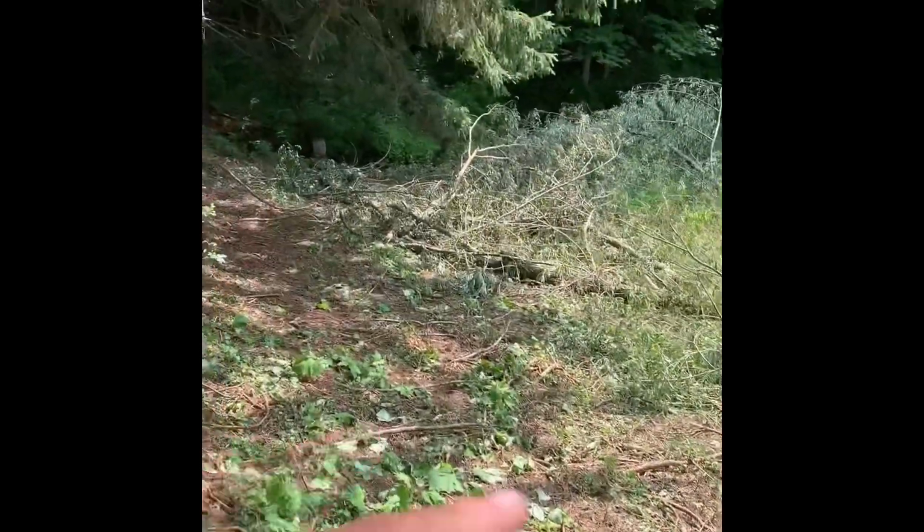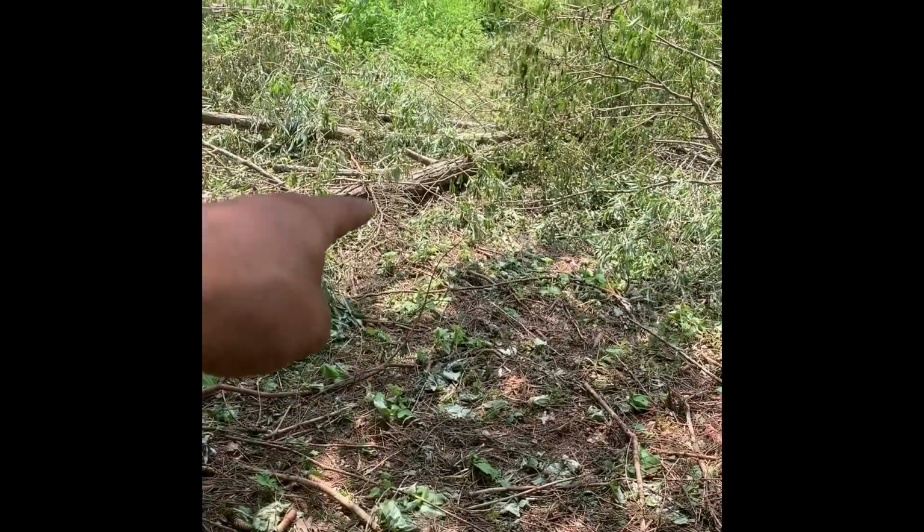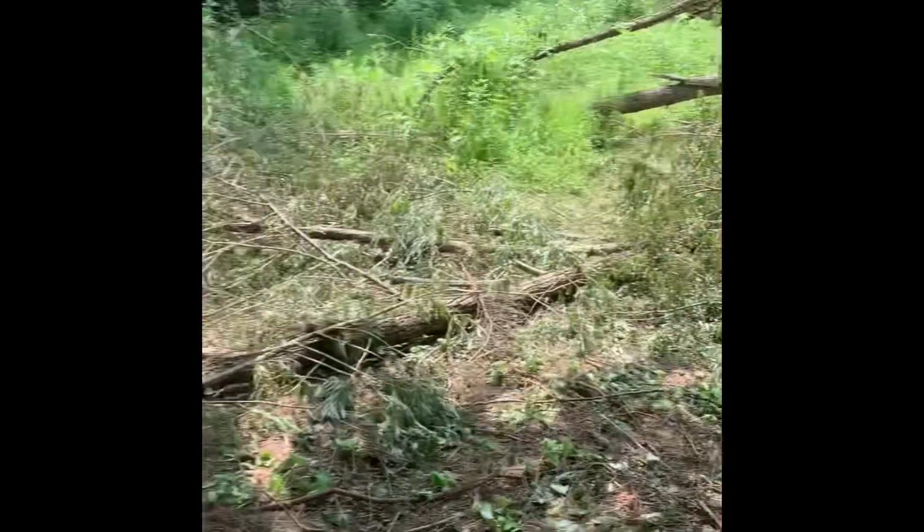I'm gonna push all this out. This was the old pond, right here. It kind of just drops off the other side, but I'm gonna end up pushing this pond dike back, get back in by that tree and build this out. It's gonna make it a little shorter, but you'll see what the problem is up here.